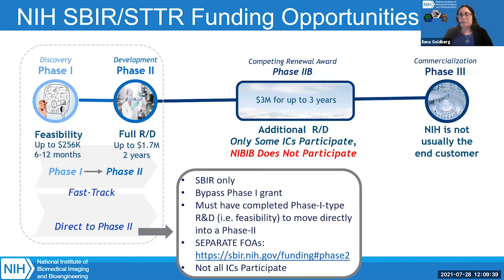There is follow-on funding available through NIH in a phase 2B program, but unfortunately NIBIB does not participate. That doesn't mean you can't start your grant at NIBIB, develop it to a specific point where it's more disease focused, and then submit a phase 2B to one of our other ICs.